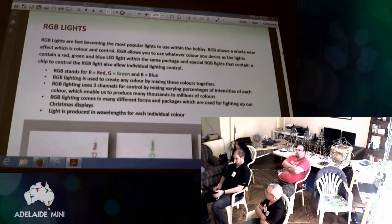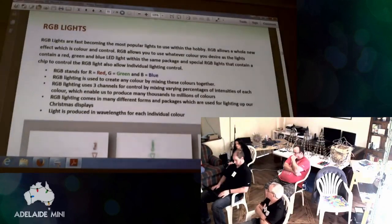These pixels, I was trying to work out in my head how many amps are going to be in that, for instance, as an example. What do we reckon? 300 pixels, say 50 milliamps because it's close enough and easy to work with. So that's 15 amps. 15 amps in that there. On white.